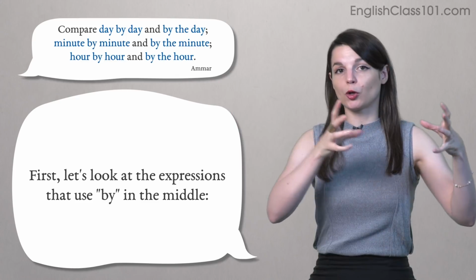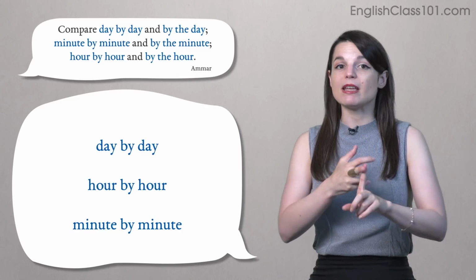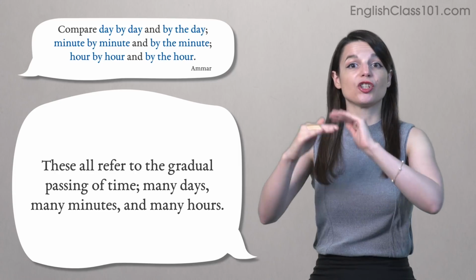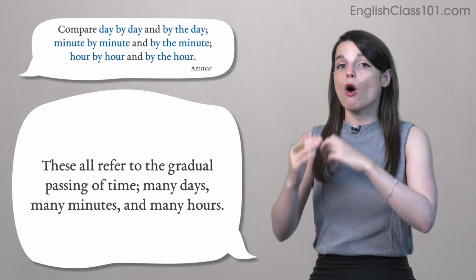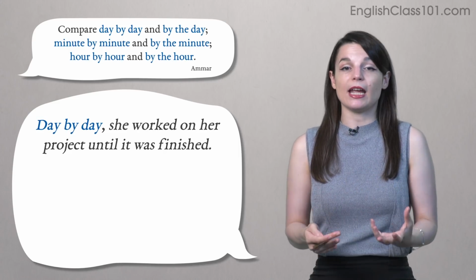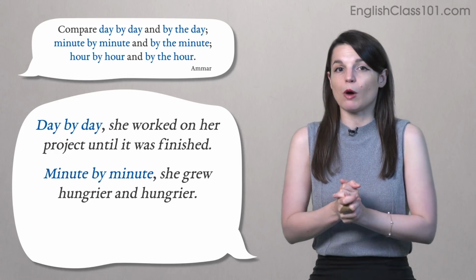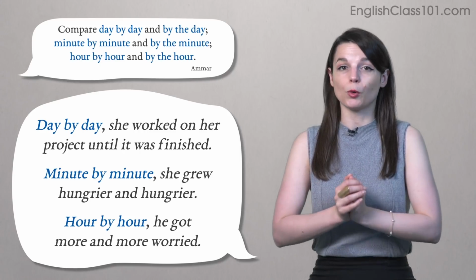First, let's look at one group of these. Let's look at day by day, hour by hour, and minute by minute. We use these expressions to mean that something happens gradually, something maybe changes gradually, a condition or a state changes gradually over a period of time. So for example, day by day, she worked on her project until it was finished. Or minute by minute, she grew hungrier and hungrier. Hour by hour, he got more and more worried.